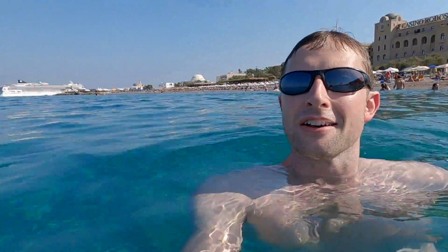So we're taking turns going into the water so that one of us can always be watching our stuff, you know, passports and things. And I chuckled to myself because compared to everyone else at this beach, Kelly is incredibly pale. So I heard Ryan called me pale. Well, guess what? I'm not the only one.